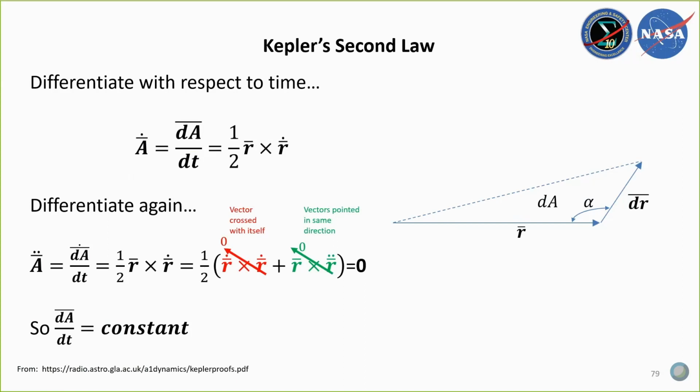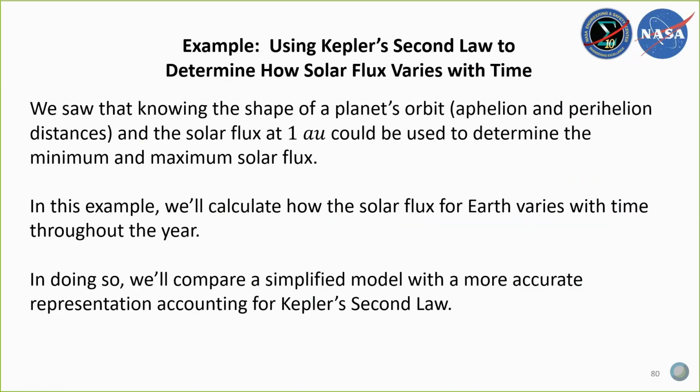And if you differentiate that with respect to time, you get 1/2 r cross r dot. And if you differentiate again, you get A double dot, and that's just equal to 1/2 r cross r double dot. And look at what happens when you expand that. A vector crossed with itself is 0. And it turns out when you've got vectors pointed in the same direction, that's also 0. So we know that dA dt is equal to a constant, right? Because if you integrate A double dot, and A double dot is 0, you get A dot, I'm sorry, dA dt, which is A dot, and that's equal to a constant.